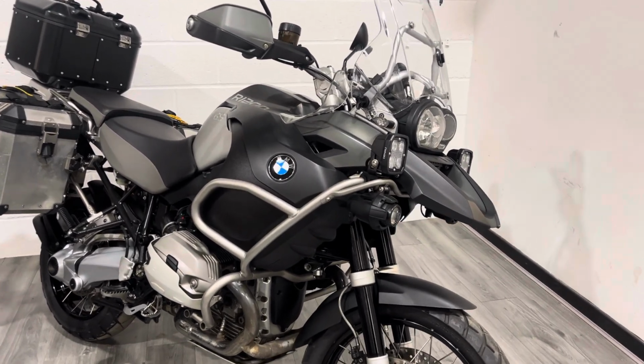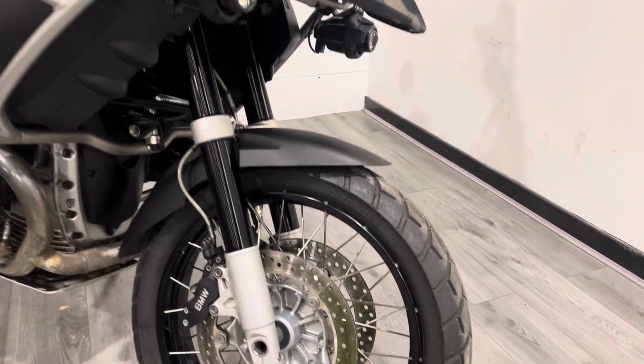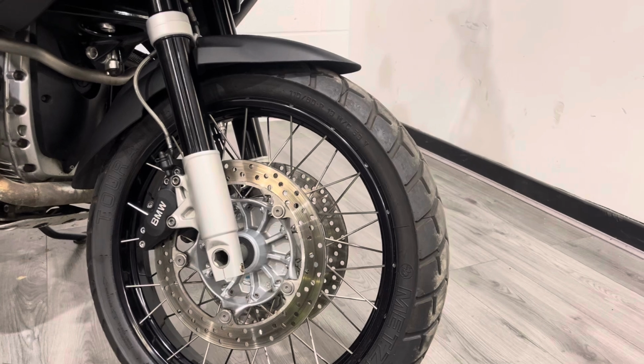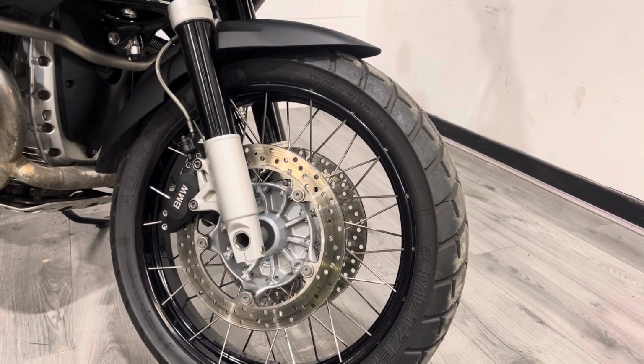This is a 2011, it's covered 21,000 miles. I'd say it's in pretty good condition for its age, considering what these bikes get put through. I'll show you any wear and tear on it as we go, and all the extras as well.